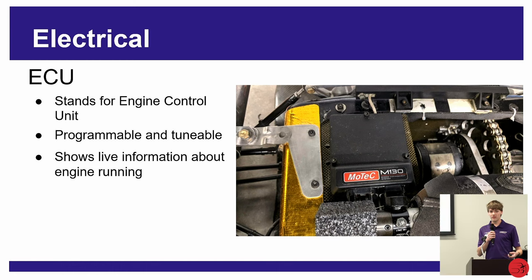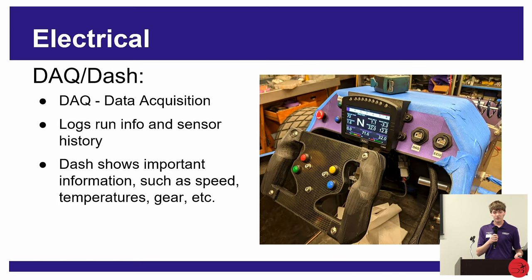This car uses a Motec M130, but we've recently switched to a Haltech ECU, and we're switching even more recently to an ECU from an Australian company called EMtron. So we're going to see how that works out this season. We also have a dash, which we call the DAC because it does data acquisition for us. So anything that the ECU collects via data, and it logs all of that, anything that the ECU doesn't get is pretty much sent to the dash, and that collects a bunch of data for us as well.